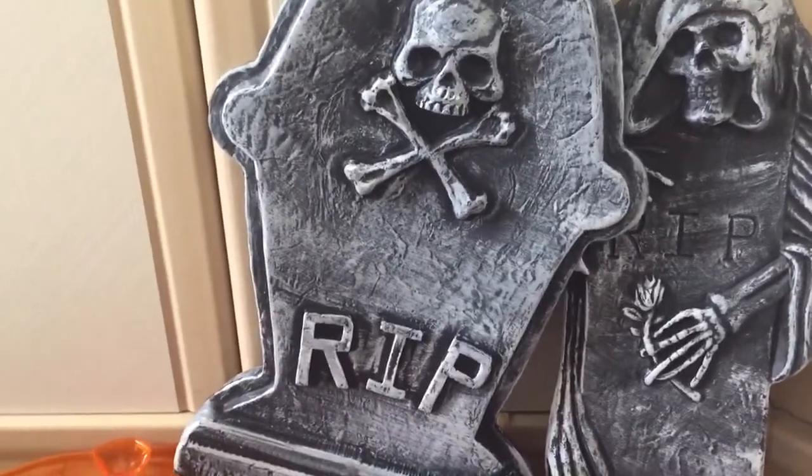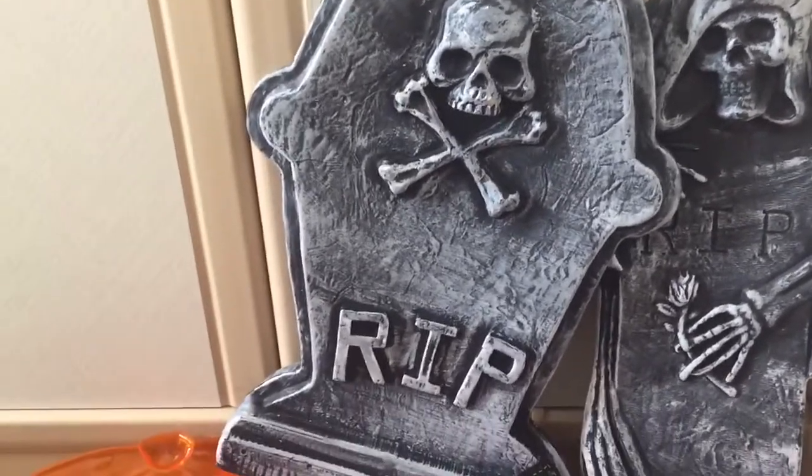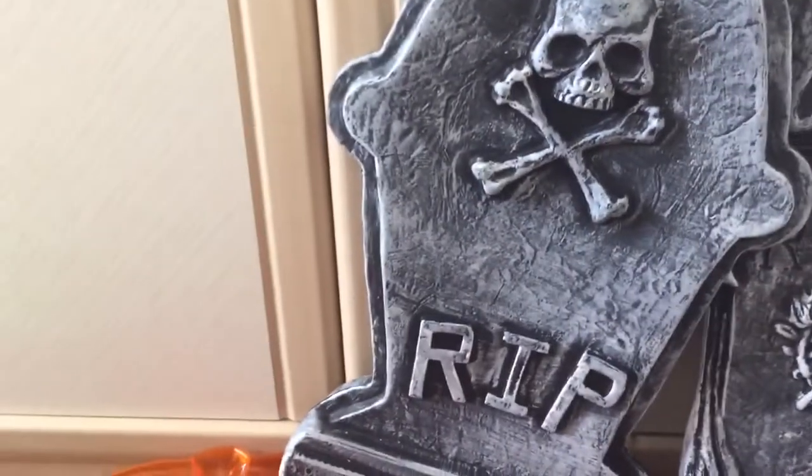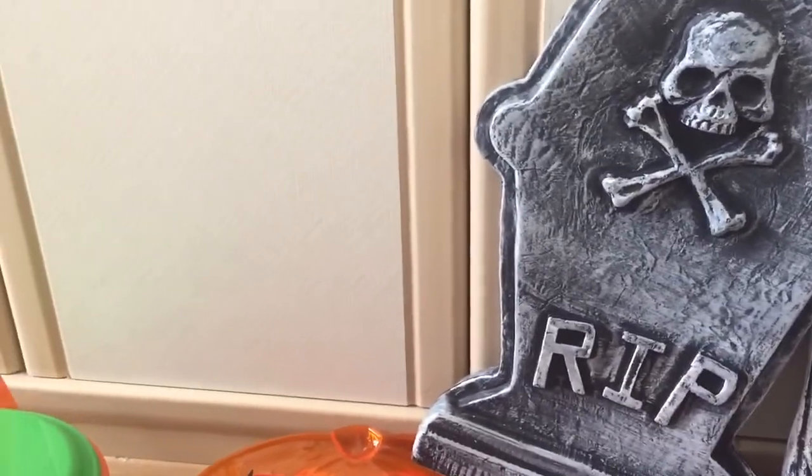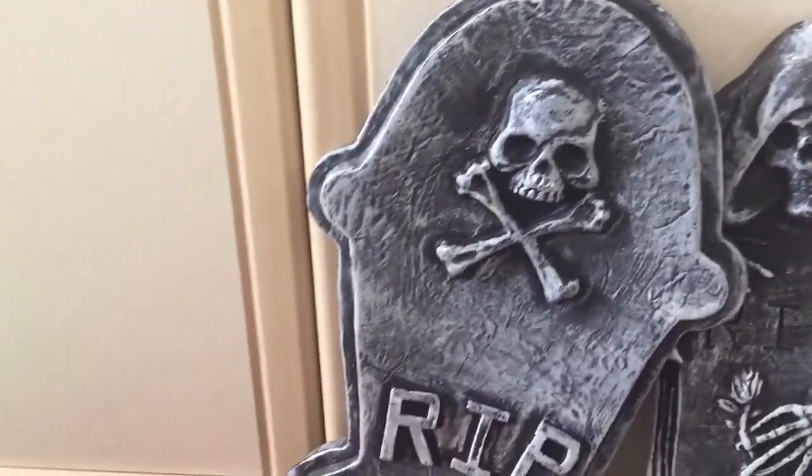These will have to flatten out a bit. I've got the spider web placemats. I think I've only got 2 of those. This is one of the items I've actually got from America as well.